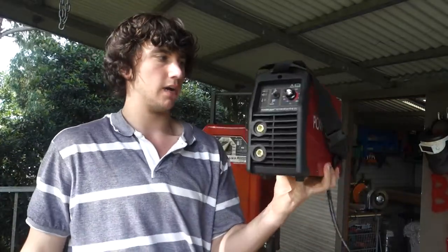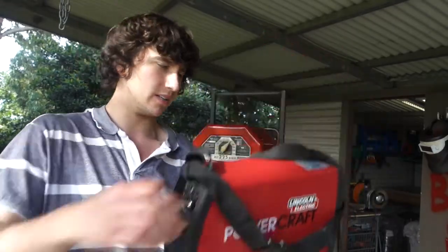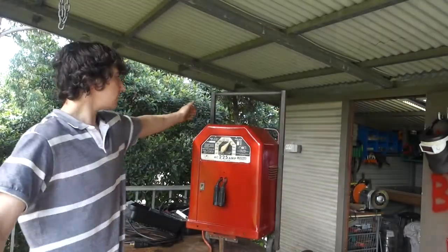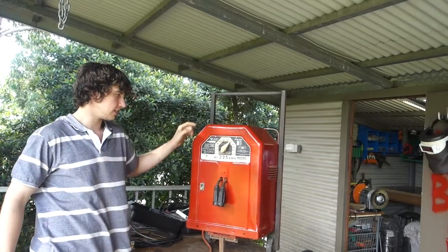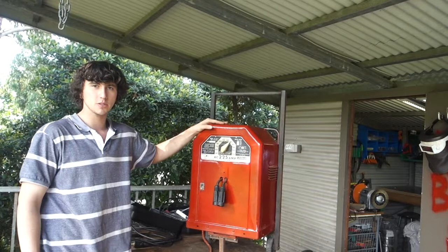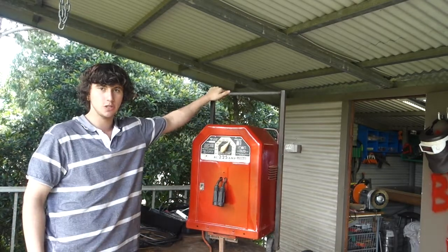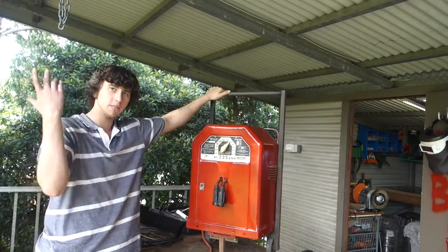So this is my 160 amp inverter welder, and it weighs about 10 kilograms and it fits in my hand. Whereas this is a transformer welder that's 225 amps and it weighs about 50 kilograms or so, and it's way bigger. This makes it a lot more expensive to ship places and store for companies. The second reason is that inverters can be made at a much lower cost than transformers can. These can be just thrown together from a bunch of junk and they still work.